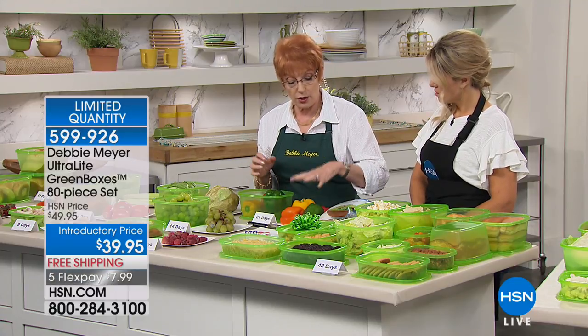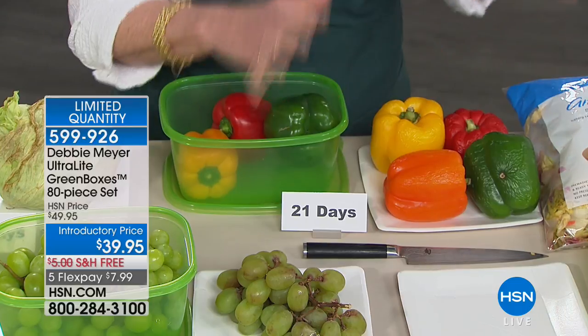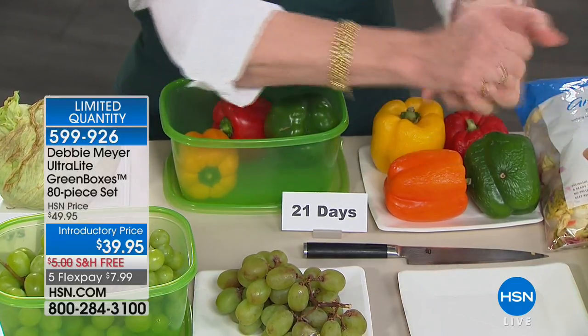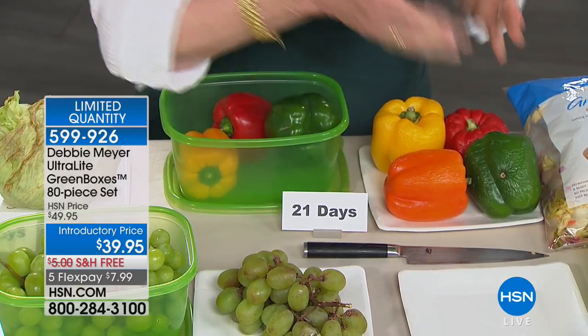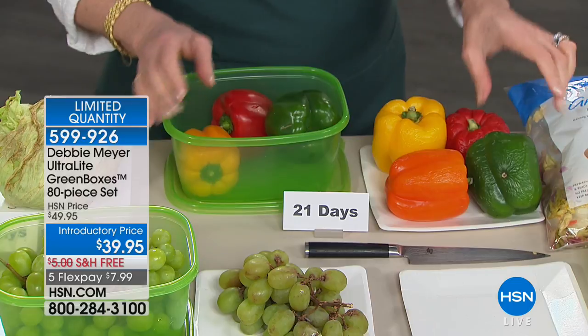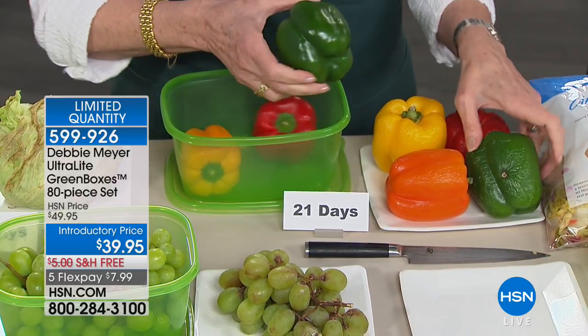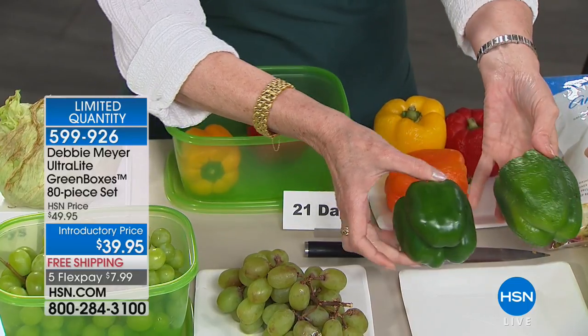When you store your fruits and vegetables in an ordinary plastic bag, an ordinary plastic box, glass, any kind of container or bag that seals it right up, you are trapping the very thing that's causing the problem. Exactly. So my formula takes care of that through natural ingredients. And you can't wash this out. It's totally reusable over and over again. So it's continually saving you money over and over again.